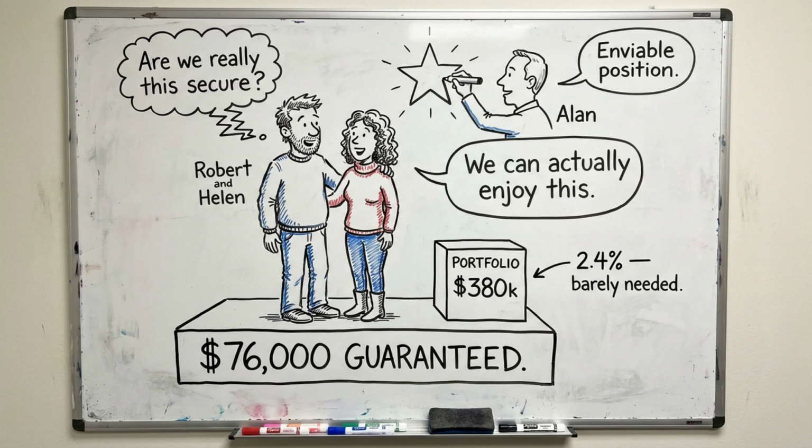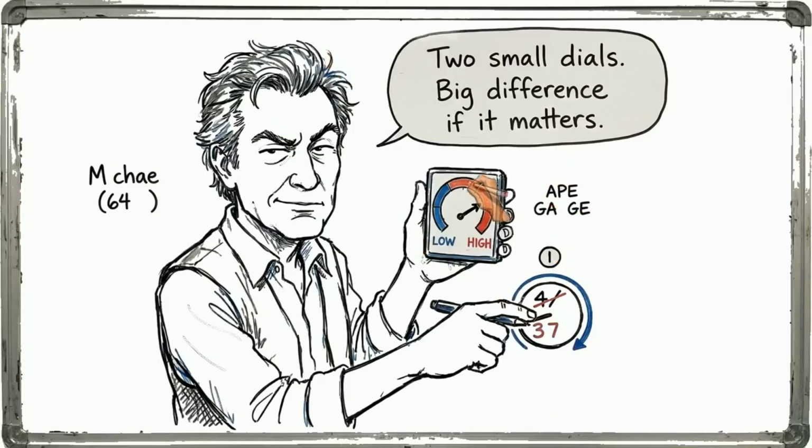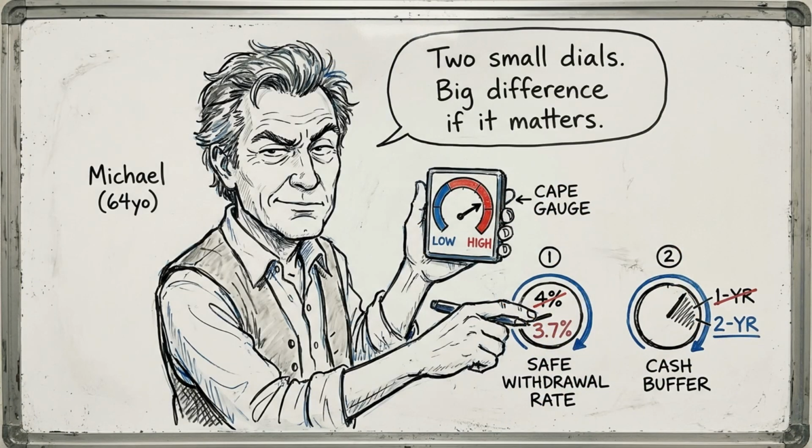They can afford to spend more freely or leave a significant legacy. High valuation environment. Michael, 64, retires in a year when market valuations are elevated. He adjusts from 4 to 3.7% initially and keeps a 2-year cash buffer of $72,000. His base portfolio of $975,000 generates $36,075 per year at 3.7%. This modest adjustment gives him meaningful protection against a poor early sequence of returns.